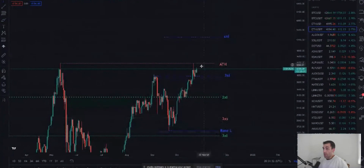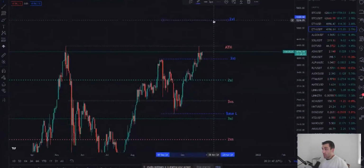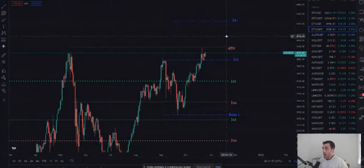Now, on the upside, Ethereum has yet to break its all-time high convincingly. I think it might have broken it by a few dollars on some exchanges. The 2x long level off of our most recent swing low is around $5,300, $5,304, depending on what exchange you're on. Roughly $5,300. That's where I would consider, in a short-term trade, taking some profits on an Ethereum position, assuming you built the position down here all along the way.